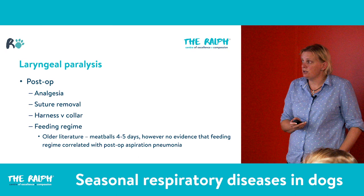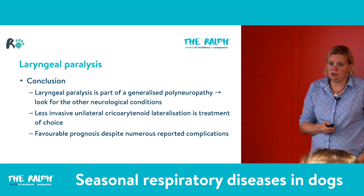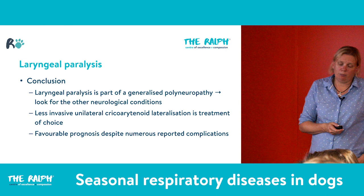So in conclusion, remember, laryngeal paralysis is part of a generalized neuropathy. Look for those other neurological conditions, as it may affect your prognosis. Doing a less invasive, unilateral, quicker arytenoid lateralization is definitely the treatment of choice. And despite the numerous complications, done well, they tend to have a favorable prognosis.